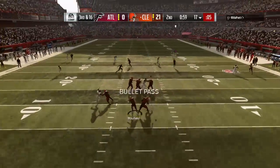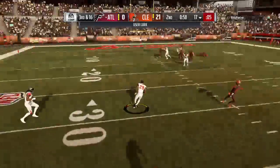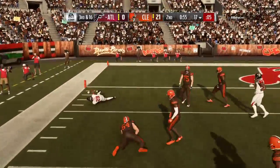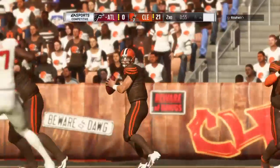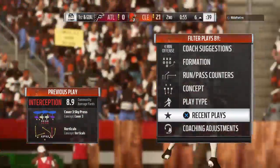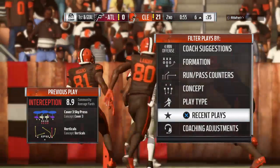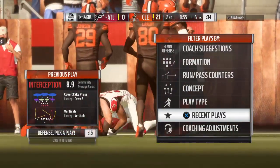Working out of the gun, Mayfield. Oh, over his head. Johnson, and it's intercepted. Picked off near the 29. And it's a terrific return here as he's going to have him set up with a 1st and goal right at about the 6-yard line. And that pick just sets him up beautifully right down near the goal line.